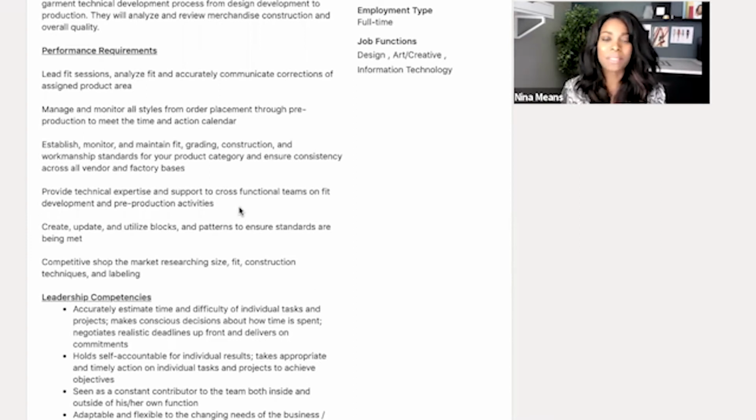Then whenever the sample comes back, the factory tells your buyer, how much is this going to cost to be able to make this? And how many are you planning to make? The buyer may say, hey, it's too expensive. We need to shave off some cost.